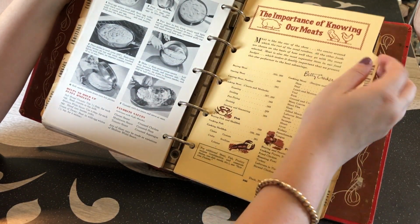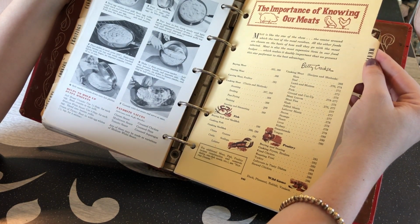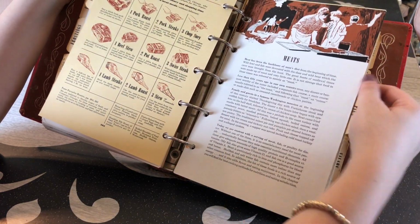The importance of knowing our meats. Buying meat, storing meat, carving meat, cooking meat, buying fish and shellfish. It's kind of handy. Meat can be kind of confusing.